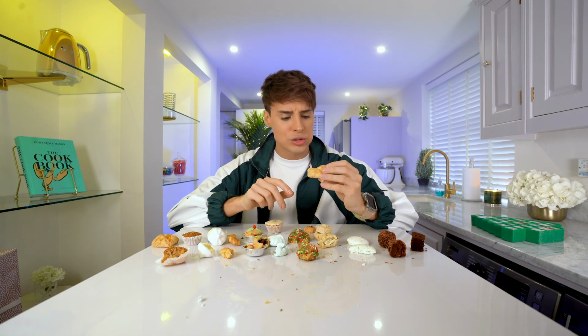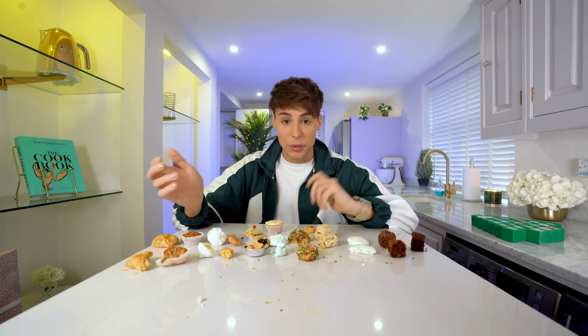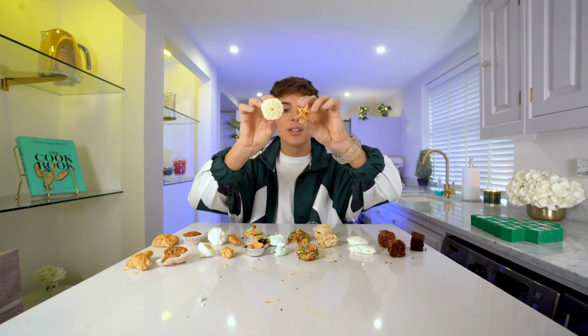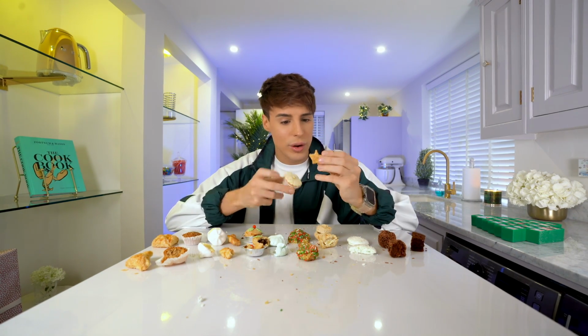It's a custard pastry. Literally can't taste it. Maybe there's something wrong with me. I honestly can't taste 80% of this stuff. Which takes us to the last two items, which is the 24th, and I think this might have been the 12th.